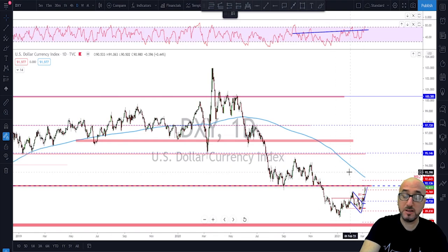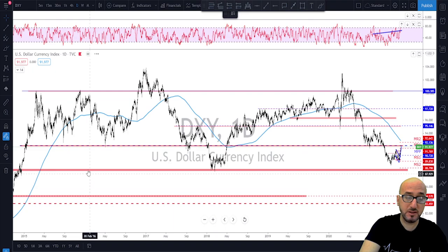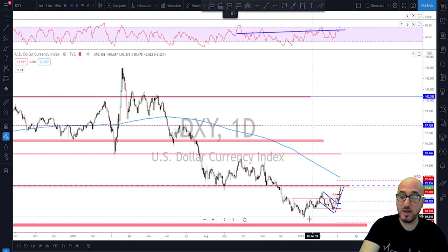See that the price is still on the daily time frame below the 200 moving average, and if we check the daily chart, we see why this 92 is important. You see it here clearly, it has been acting as support previously many times, and now it is getting retested. So it's pretty interesting to see what will happen here.